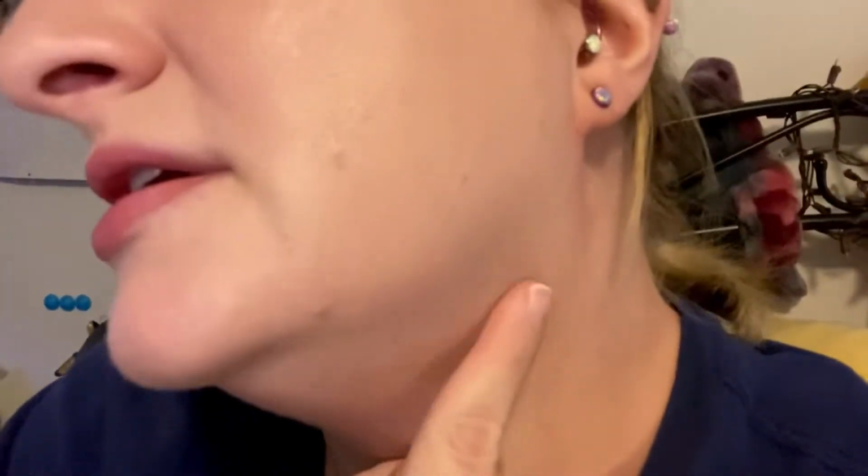I'm going to quickly put on the other half of this now that you have seen the difference. And I will continue to talk about what I know about this and how it worked for me. So I will be right back. All right, so here we go. Full face of this BB cream. Now, let's take a quick look.